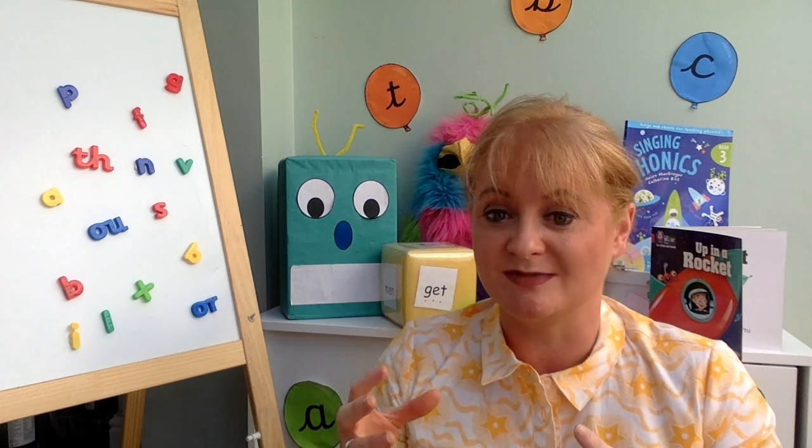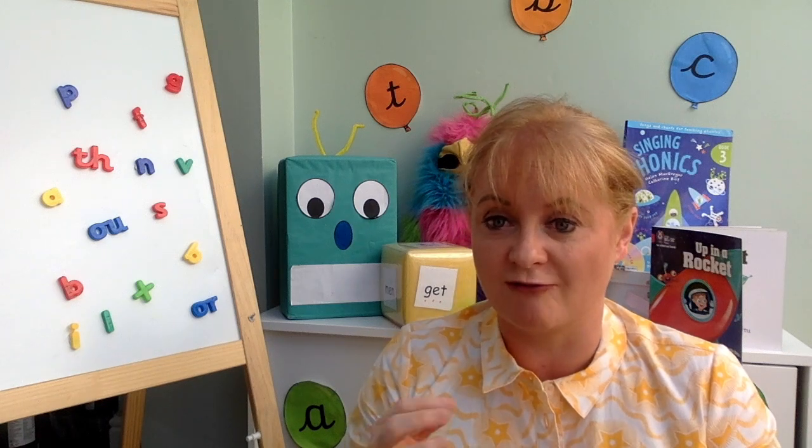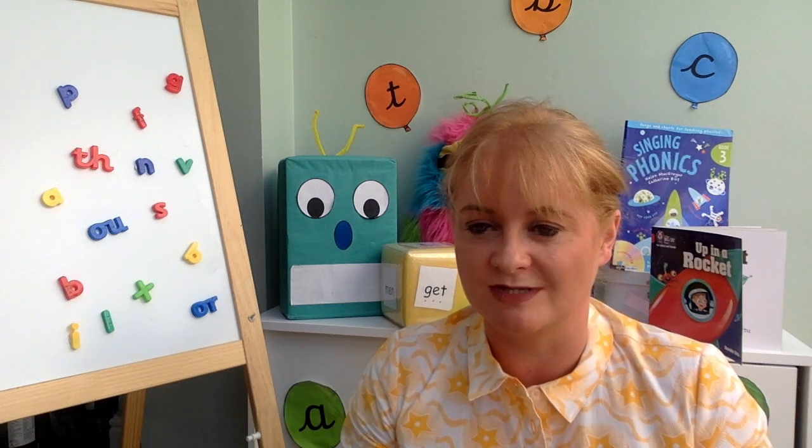And it's a really good game to play when children are starting to recognise the letters in their own name, the letters in the names of people that they know and love. And also we can start to play it once children are picking up a few letter sound correspondences.